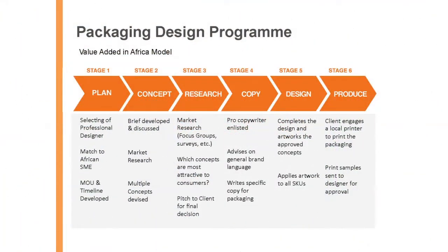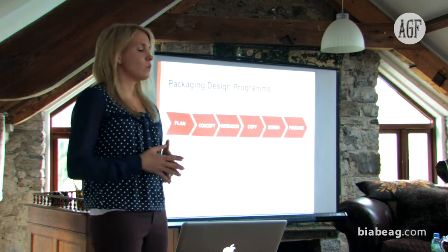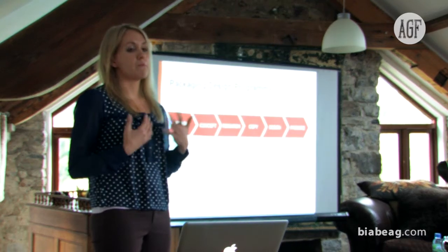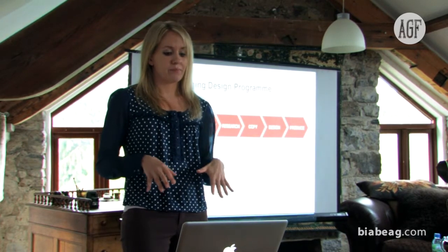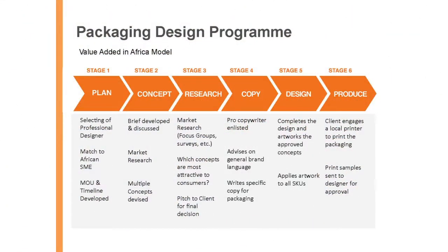So a lot of our work involves branding and marketing of products to get them ready for sales. And an integral part of this is our packaging design program, whereby we match African producers with Irish and UK designers who help them rebrand their packaging to be competitive in export markets. So our program is comprised of about 6 stages, and this template might be helpful for you all who are interested in engaging the packaging design program, so you might want to take notes or pay attention.